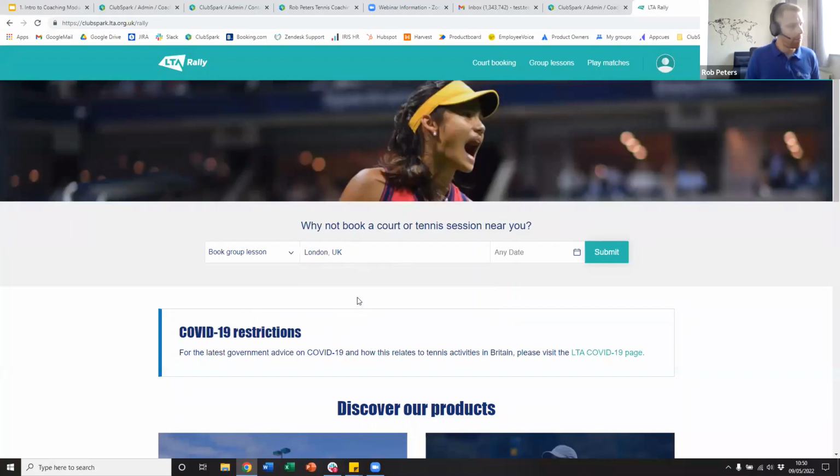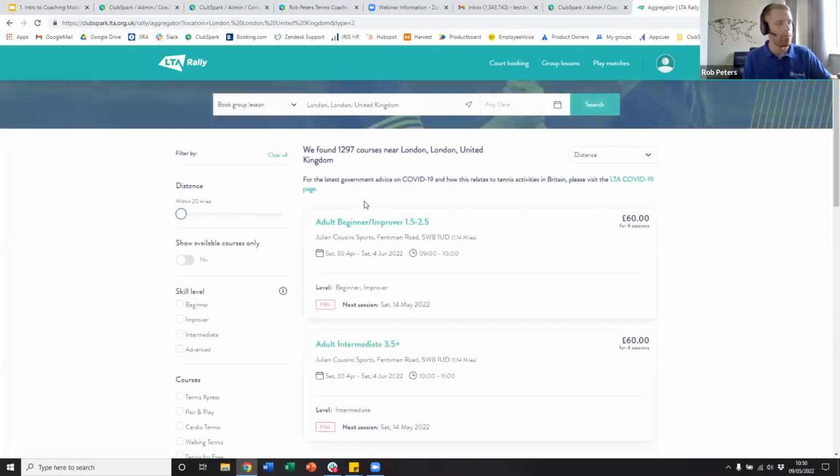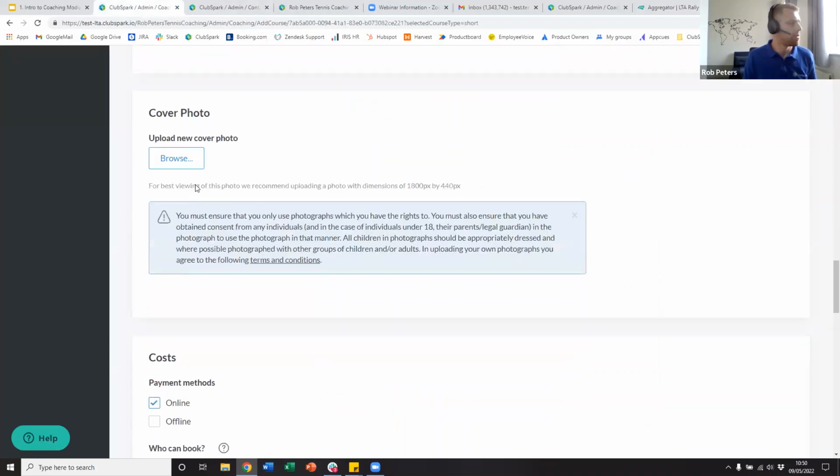Let me just put in London and submit. And so your course, if you tick that box, will then appear on this national aggregator. So it might be that actually people that are searching for courses and go via Rally because the LTA are doing a campaign on that are more likely to find your course. And you can see how that looks there. So I'm going to tick yes on that one.